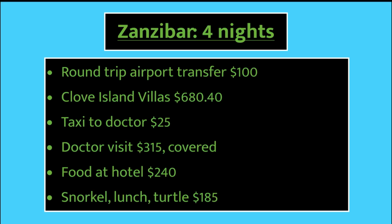And then we spent 4 nights in Zanzibar. So our hotel was about an hour away from the airport, and I let Jeremy pick the hotel. We look at it based on accommodation, what's there, and not necessarily location. So we didn't stay close to the airport at all, so we definitely had to pay for that in transfers.